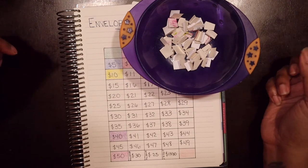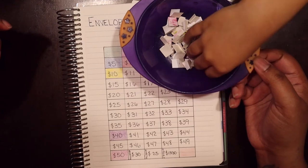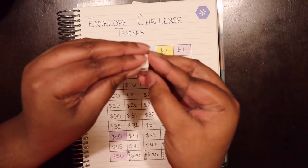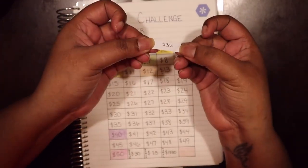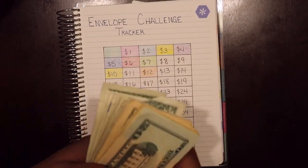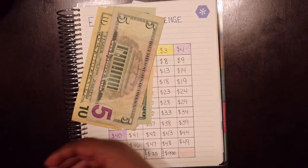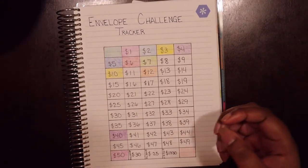So now we're moving on to the November amounts. Okay, you can pick one. All right. Oh my goodness. Okay, so 35. Twenty, 30, and 5. All right, last one.